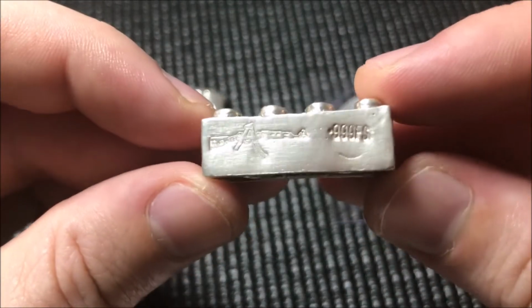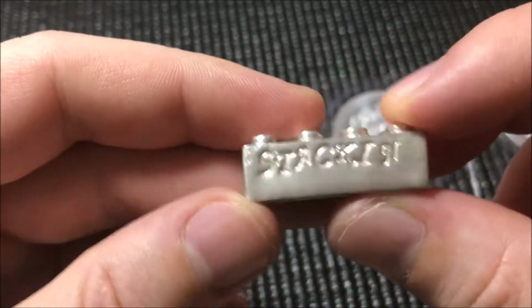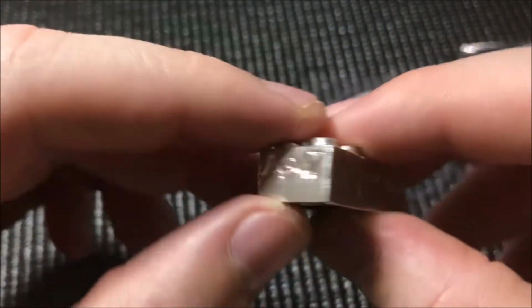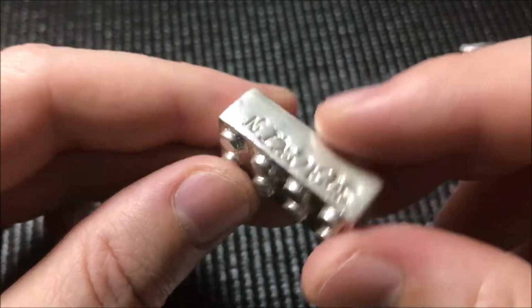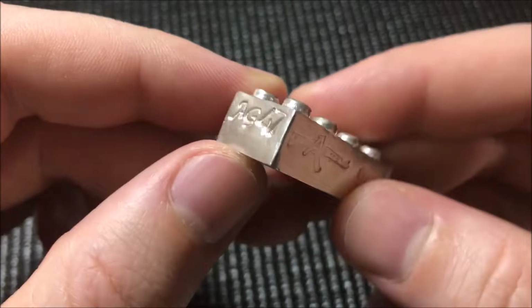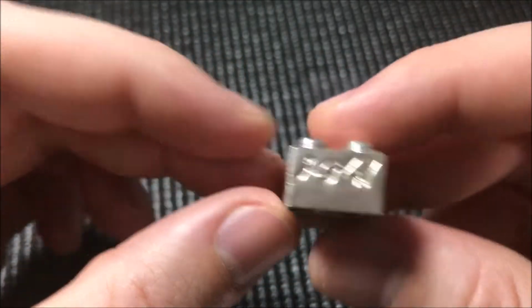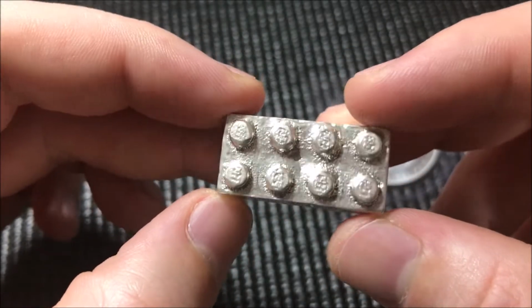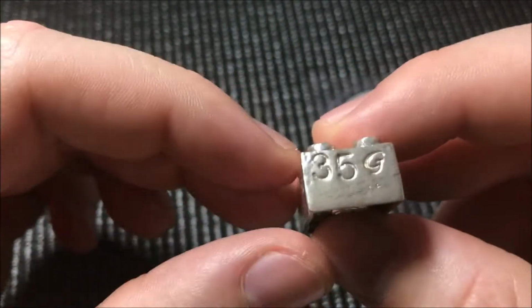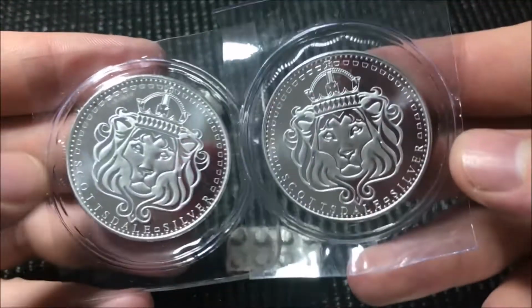Here we have a very sweet building block of wealth from my buddy Stackin' AG47. It's got that sweet Stackin' AG stamp there. This was a purchase from my friend there. Actually, no, I take that back. This was a raffle win from one of our chats, and I won this piece from him. And this was part of a different trade that we had going on.